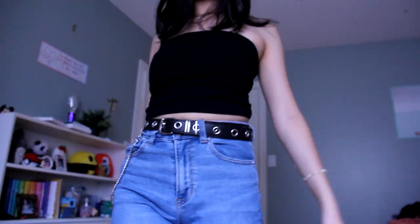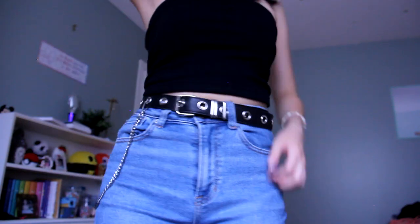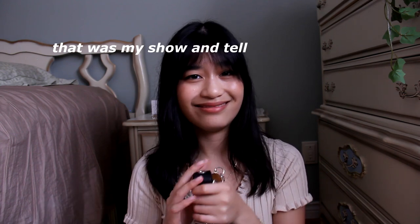It also comes with this chain, which is super edgy and cool girl. I don't know, I just feel like an e-girl when I have this on. Is that weird? I don't know, I like it. It's also a pretty good quality leather for, I think it was a $3 belt. I can bend it different directions and it doesn't really crease that much. I think it's really good quality for what you're paying for. And that is all. That's all I have.